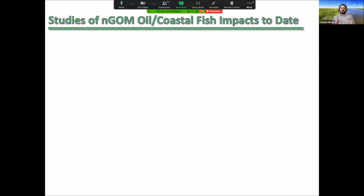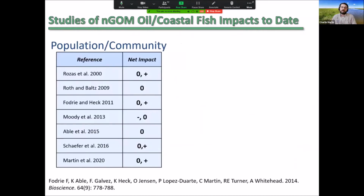Well, the big story here is that we didn't really see those negative effects that offshore people, for example, had reported. And it turns out in a review on the topic, we were not the only folks to notice this lack of devastating consequences for the nearshore estuarine fishes. Other studies of oil effects on fish at the population and community level also found no differences, some even finding increases after the spill. And I do want to point out that the one study showing a negative effect, Moody et al. 2013, showed a decline in goby density and biomass that rebounded after a year.